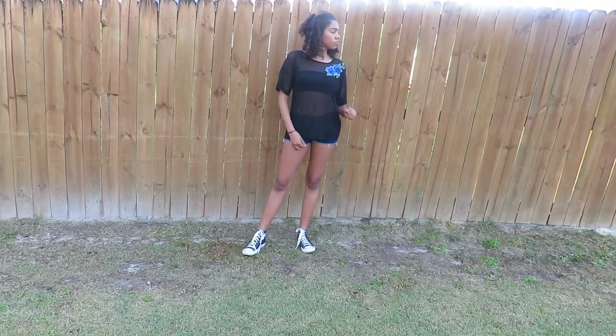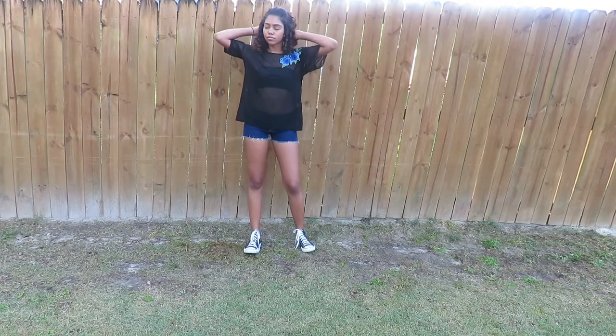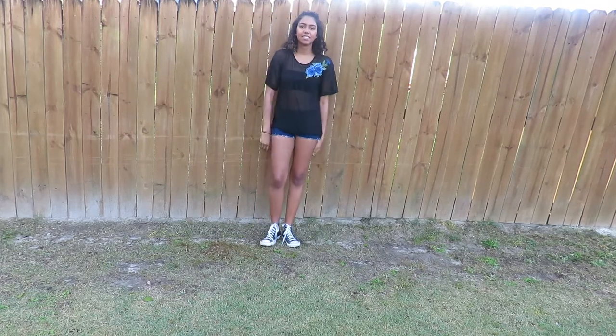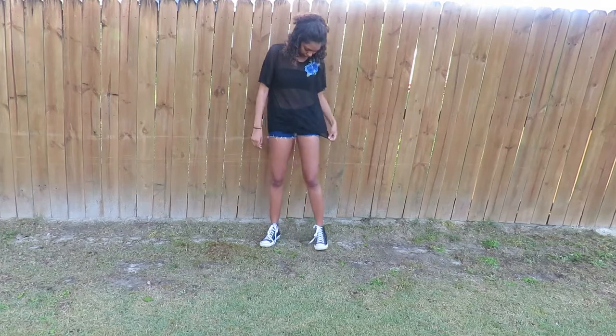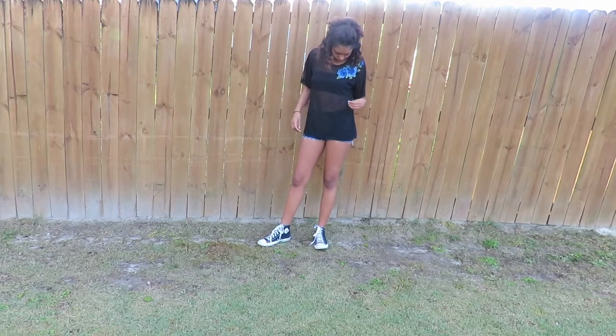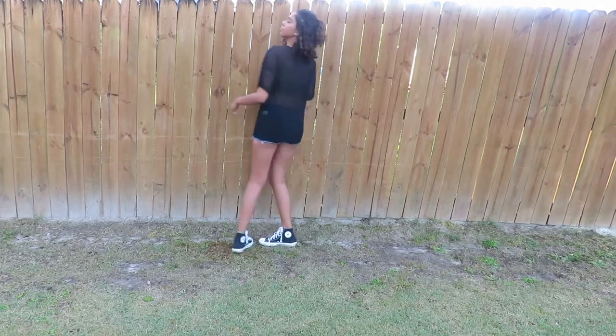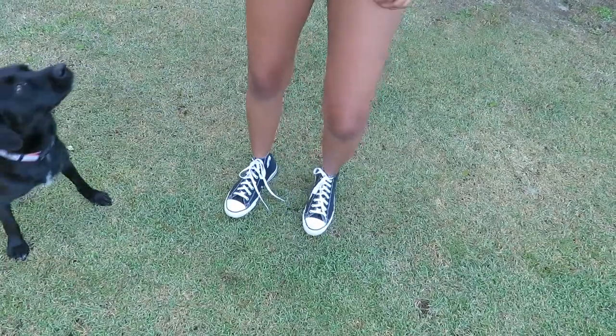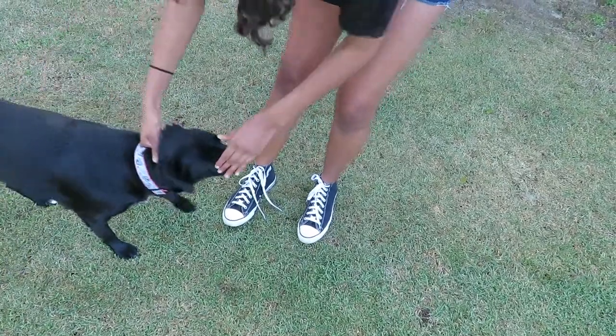Alright, so April is the month of festivals. Coachella is coming up, so this outfit is super perfect for a festival outfit. Sadly, I'm not going to Coachella, but it's all good because I live in Alabama, and that's super far and a lot of money. So, again, I have my black Vans.